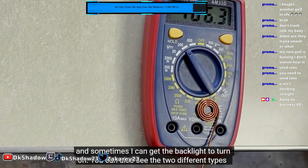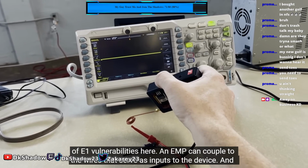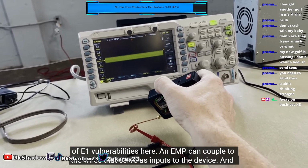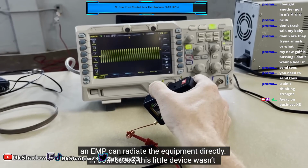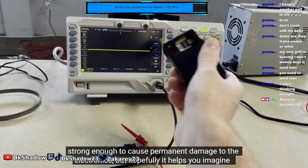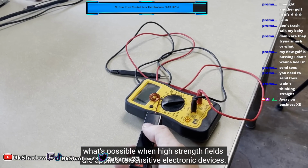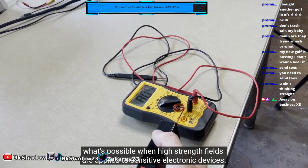You can also see the two different types of E1 vulnerabilities here. An EMP can couple to the wires that serve as inputs to the device, and an EMP can radiate the equipment directly. In both cases, this little device wasn't strong enough to cause permanent damage to the electronics, but hopefully it helps you imagine what's possible when high-strength fields are applied to sensitive electronic devices.